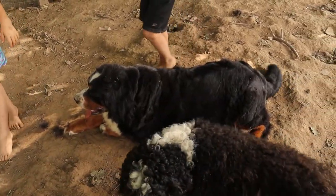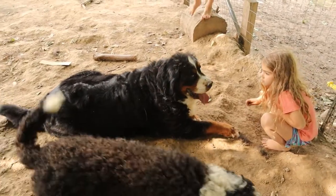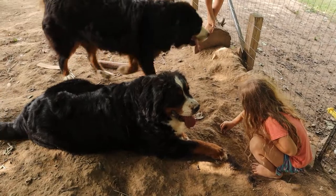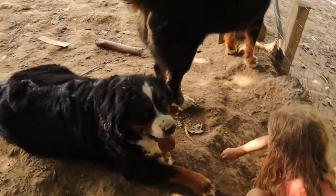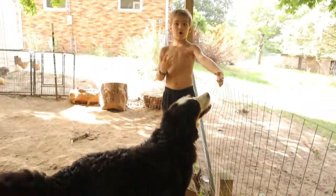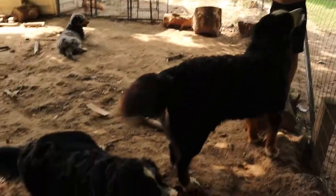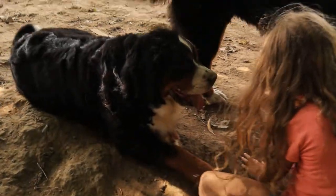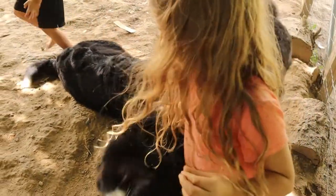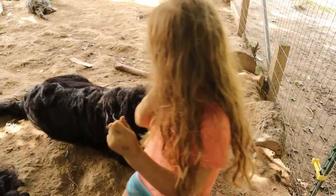Do you guys want to guess how many puppies she has? Last time she had, the most was 13, so I'm going to guess 12. 12 puppies, oh my goodness. If he had 11. Yep. My guess is, she was way bigger than it.